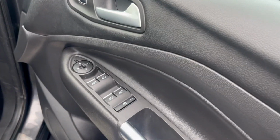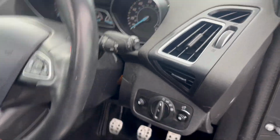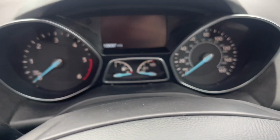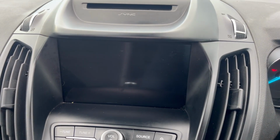electric windows, electric mirrors, electric driver's seat, tilt and slide panoramic roof, very rare option, auto headlights, multifunction steering wheel with cruise control. It's done 109,097 miles. Got Sync 3 on it as well.